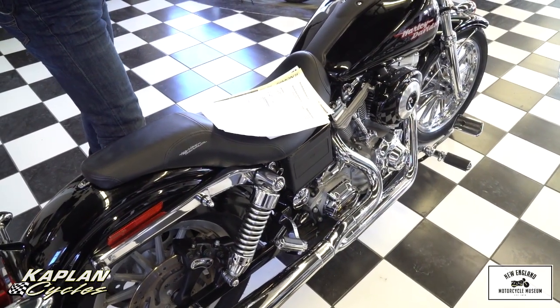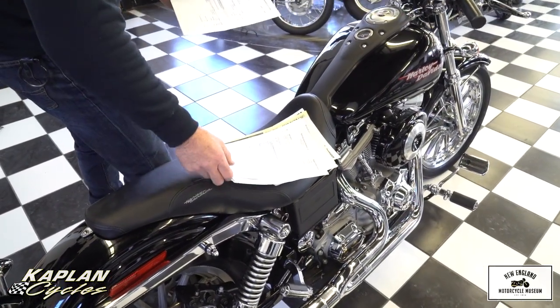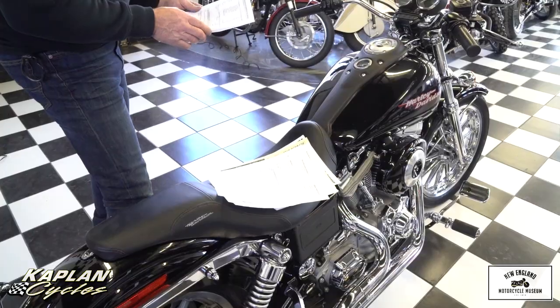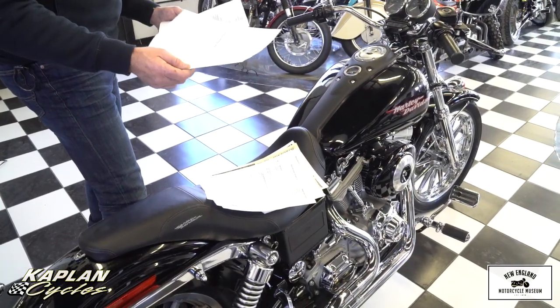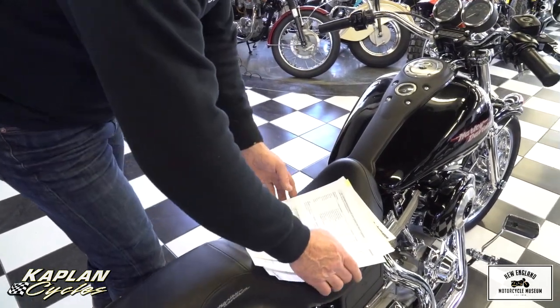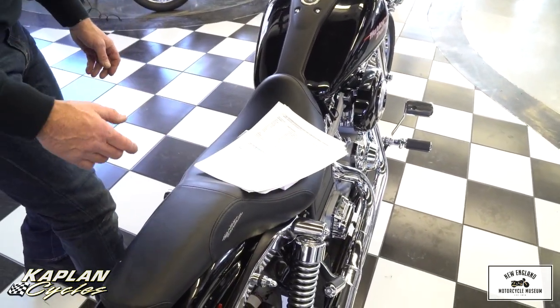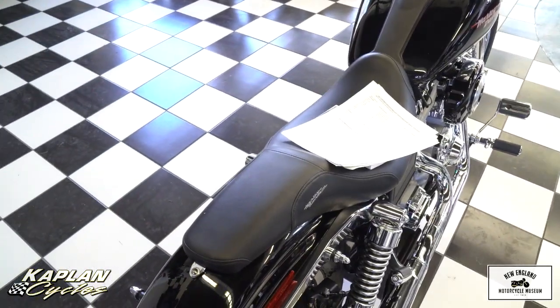Brand new, this is for the fork rebuild, $164 for new oil seals, dust seals, and fork oil. All kinds of receipts here. This is just the tip of the iceberg. Here's another one for $2,000 for all the chrome work. Again, I have the file that comes with the bike. Let me just grab it real quick. I'll show it to you.